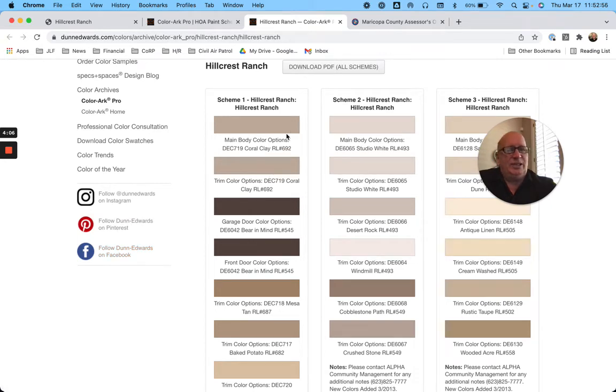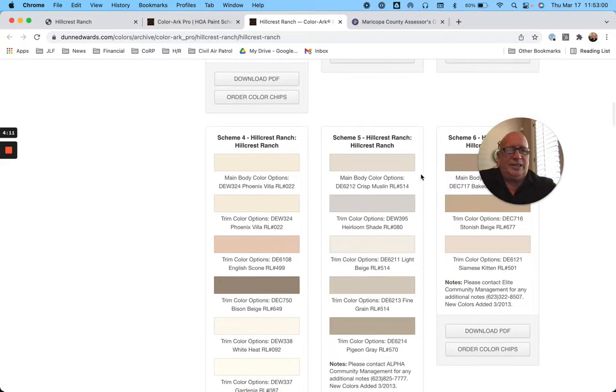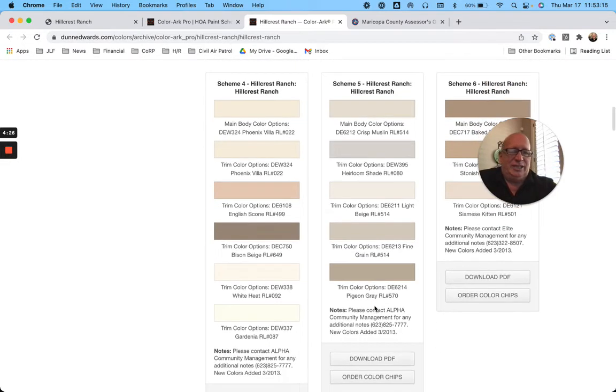One of the great things here is you can just select these colors. So we're going to go down, let's say, to Scheme 5. For the main body, you have this color option of DE6212 Crisp Muslin. But you also have 4 different trim options in here, so you can select any one of these. Most often the trim refers to the pop-outs and the fascia. You're going to want to make sure to specifically identify those on the architectural review form that will be submitted.